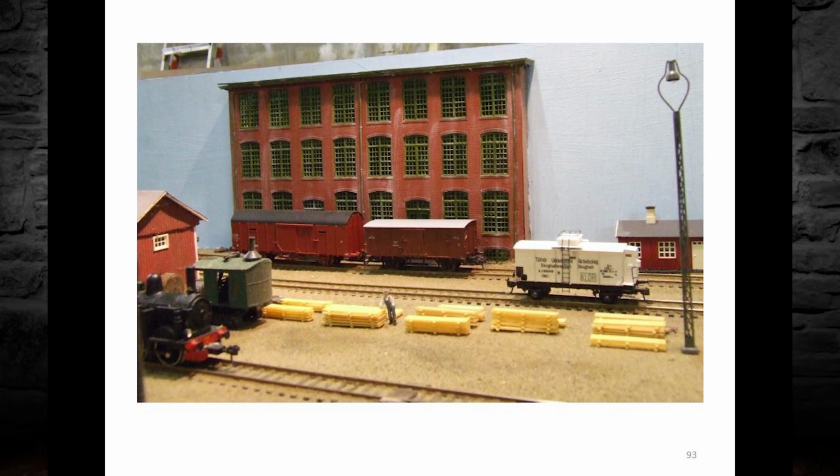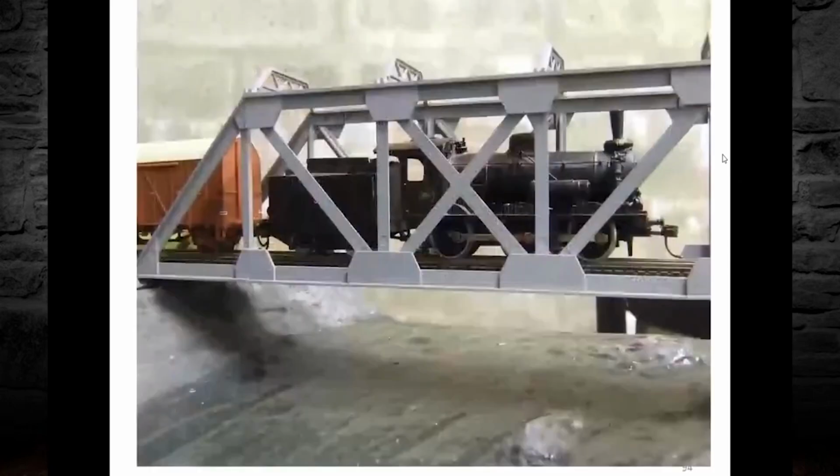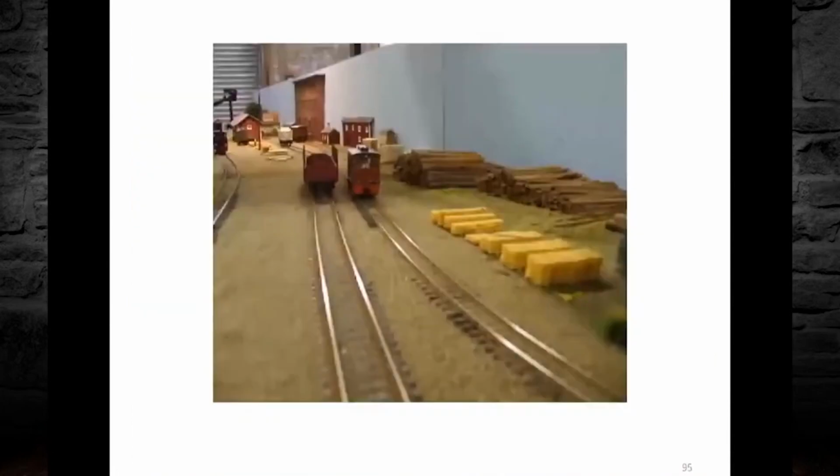And then it departs again at 4 o'clock. The second goods arrives at 7 o'clock, in this case behind an 060 tender machine, seen here crossing the bridge towards the station. Again, it all shunts and gets out the way.